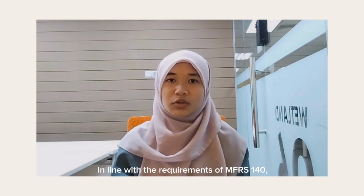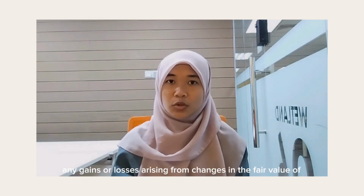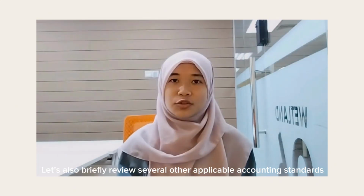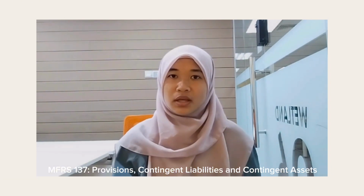In line with the requirement of MFRS 114, any gain or loss arising from change in the fair value of investment properties are recognized directly in the income statement. Let's also briefly review several other applicable accounting standards.